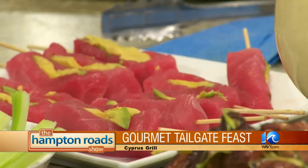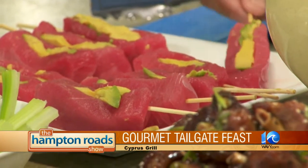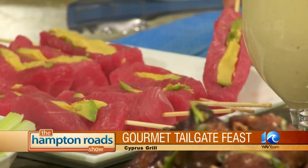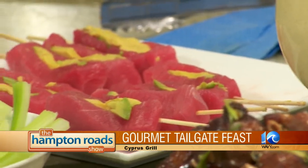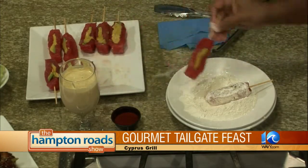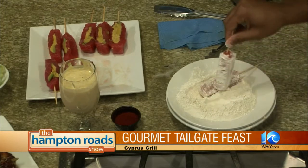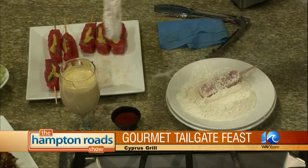We have some yellowfin tuna. What we've done is here we have 2-ounce portions. We've cut a little pocket in them, and then we stuffed them with avocado. We've skewered them, and now what I'm going to do is batter them up, flour them up, and then we have some cornmeal batter here.